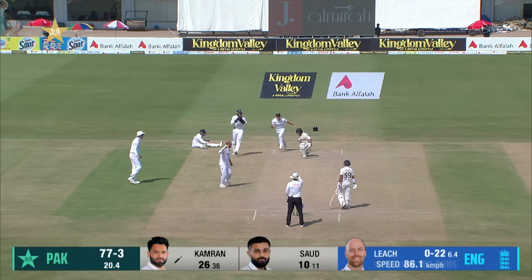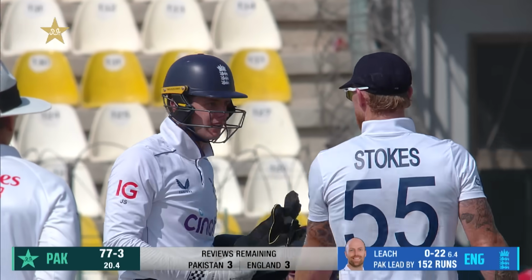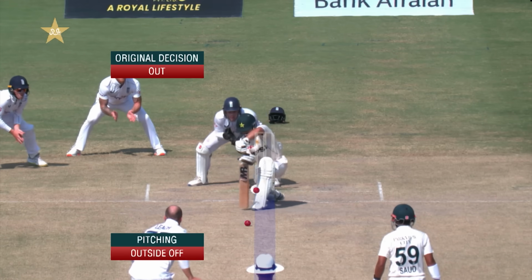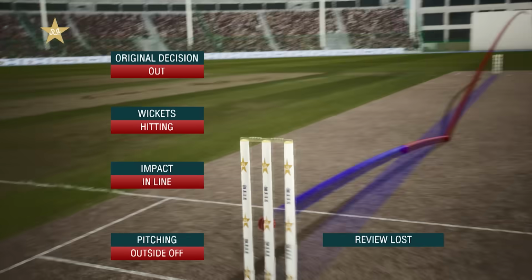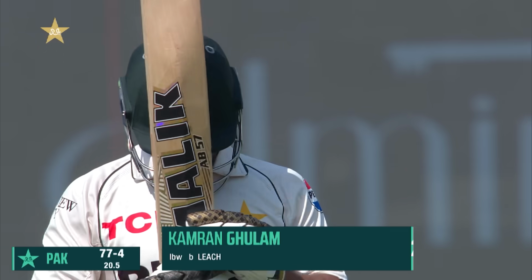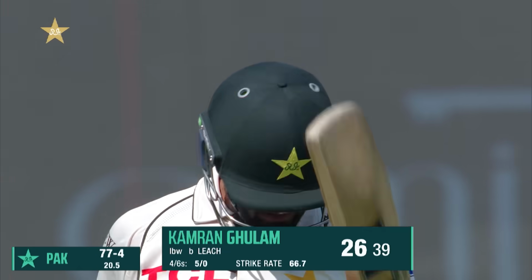Now, has he missed it? He has missed it. Given out on the field. Kamran thinks he may have got outside the line. Original decision is out, pitching outside of impact in line and wickets hitting. Chris will be staying with the out decision. And Kamran, after getting 100 in the first innings, goes for 26 in the second. Pakistan 77 for 4.